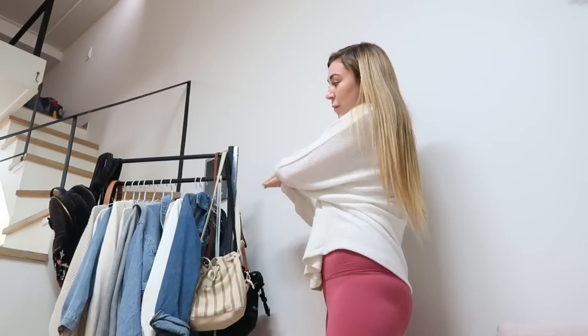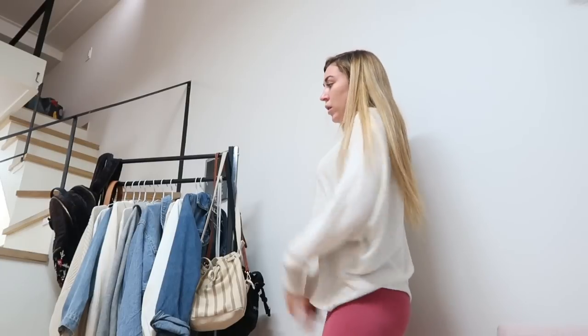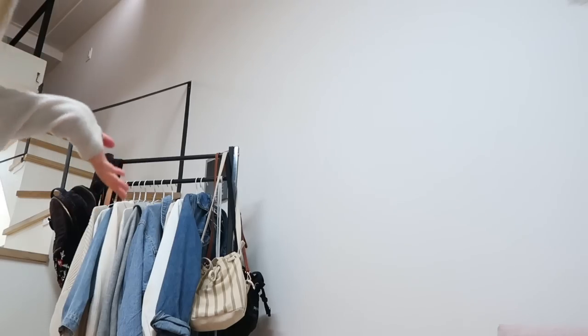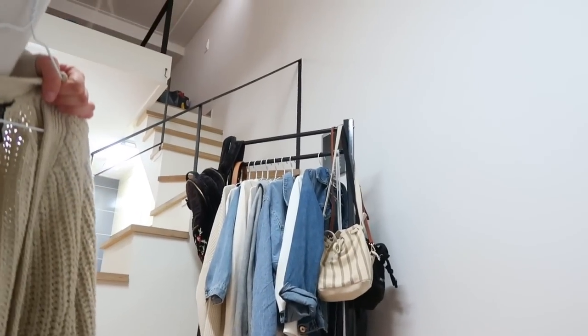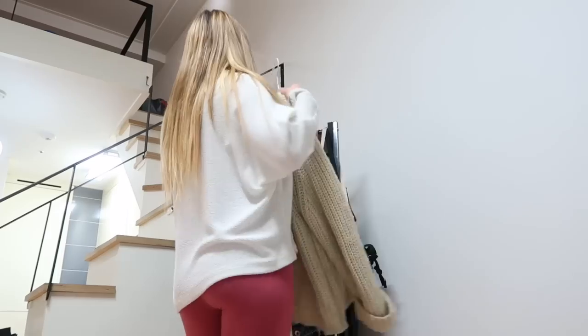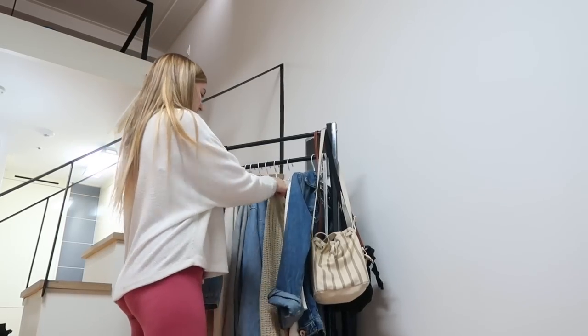Alright, so since it is officially fall now, I'm going to be changing out my rack. I've already done most of it off camera, but this is the clothing rack that I like to display inspiration for the upcoming season or the current season. So obviously fall, don't need any, like, I don't know. This is really the only other thing I have to take off. Like, I'm not going to wear this. It's too lightweight. So the fall vibe this year, you guys, we are going to be serving up major denim looks and tan sweaters. So love to see it.